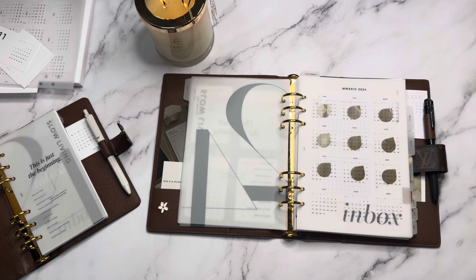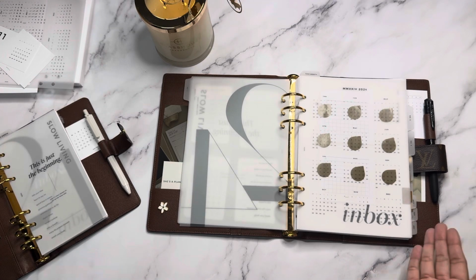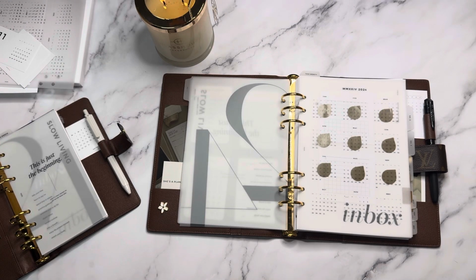Last week I did share my October setup for my personal rings as well as my A5 ring agenda. I am happy to report that things are going very well for me. In fact, the way I intended to use the personal size rings is exactly how I've been using this planner, and so I have zero things to report because everything is just as I shared it last week. I will link the video below so that you can check that out if you wish.